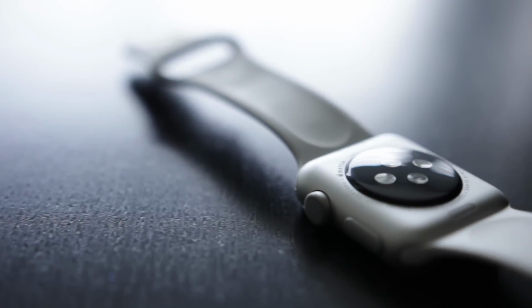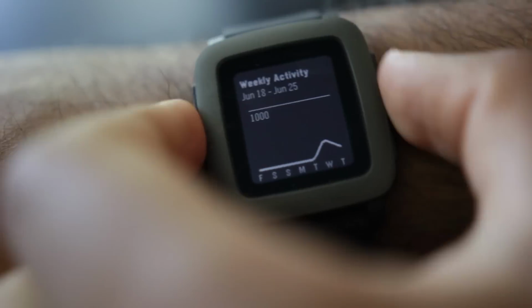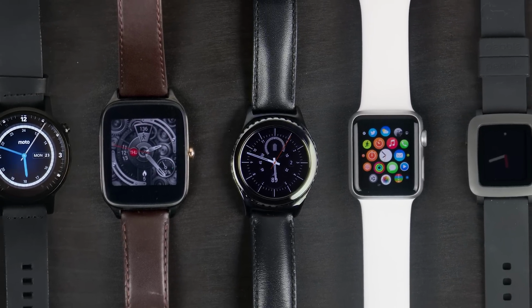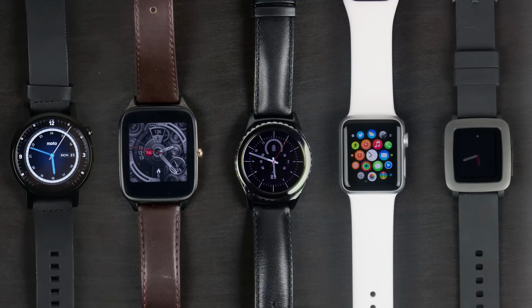And this year has been really interesting when it comes to the whole smartwatch market. And here what we're going to do is I'm going to take 5 of my favorite smartwatches that came out this year in 2015 and put them head to head against each other. And we're going to basically do a shootout to determine which smartwatch reigns supreme.